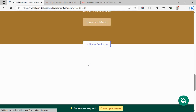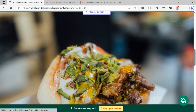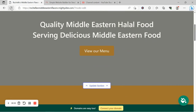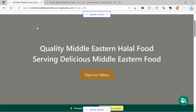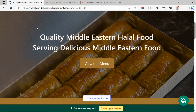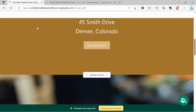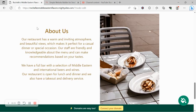Let's just wait for the section over here to load. I think I accidentally refreshed the page. Let's have a look what's going on over here. Okay, now I'm going to refresh the page because I think I accidentally may have pushed a button there. So sorry about that. Let's have a look at our website now. Awesome. There we go. That's looking great. Let's move along. Everything is looking fantastic. There we go. Everything's loaded.